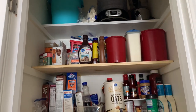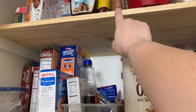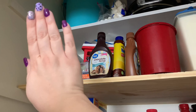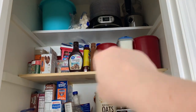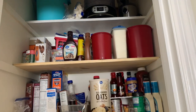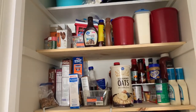up a shelf, because I do have an extra one of these, but it does make it a little bit more difficult to get in that shelf. But I might be able to at least move these tubs and stuff up there where it's easy access. And then I have more of a shelf to put the random baked goods, like oatmeal and, you know, stuff like that.